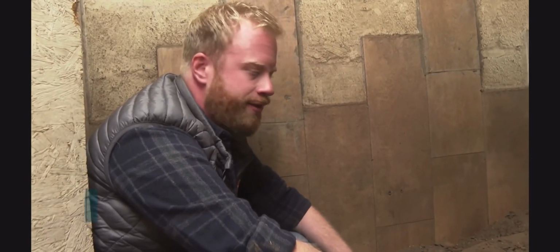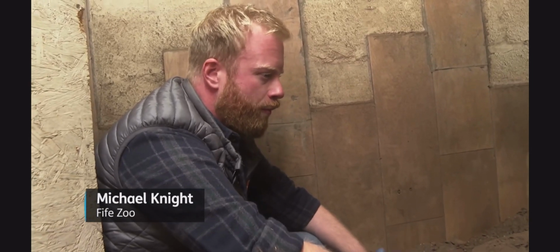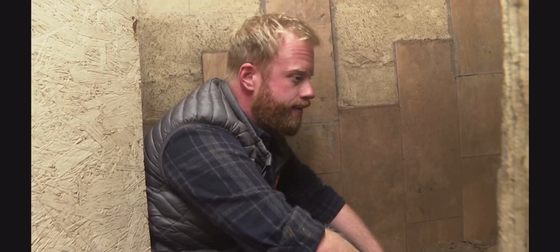It's notoriously difficult. There's been a bit of trial and error, but we think we've finally worked out how to breed armadillos successfully. Keepers will be keeping a close eye on the twins as they start to familiarise themselves with their surroundings. We've been completely hands-off up until the last couple of weeks.